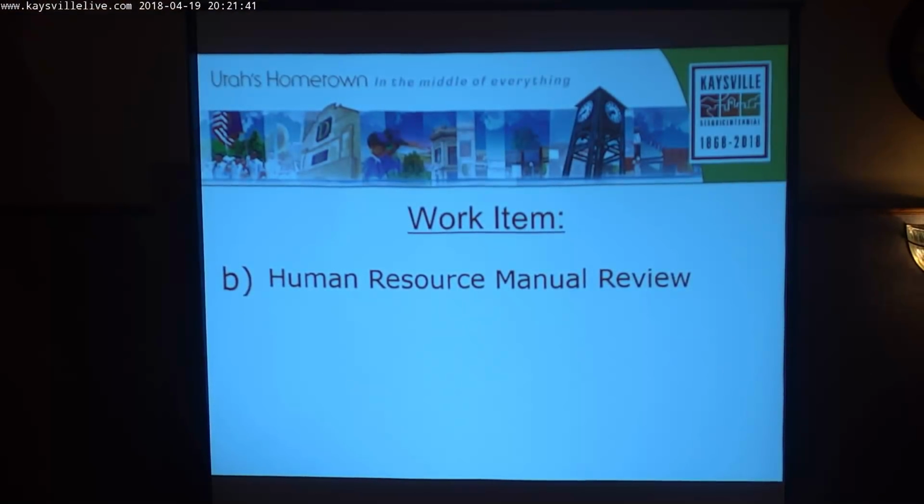All right, now Human Resource Manual review. I'm very excited to bring this to you. Unlike the previous item, I would love it if you just move this to another work item, but I'd love to talk about it tonight as well. It's been more than a year in the making, and we've made a lot of changes to the Human Resource Manual over the past year. It's been meeting with department heads and a lot of work by Mr. Story in our office, and I think we're just really excited about what we've put together.